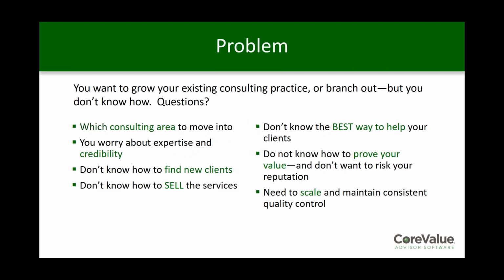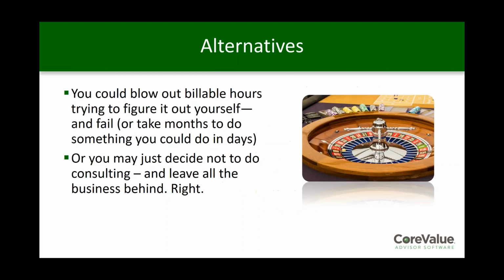And the CoreValue system is designed to solve a fundamental problem, which is to help you start or grow a consulting practice and to show you the best areas to move into, to do it in a way that maintains your credibility in the market. And when we've helped you create this new service or expand your existing service, to give you the marketing and sales tools you need to go and find and win new clients. Right, so you'll be able to learn the best way to help clients, show them the ROI for hiring you, and be able to scale, maintaining quality control.